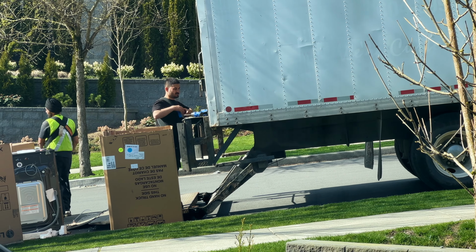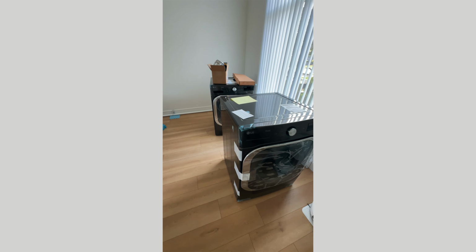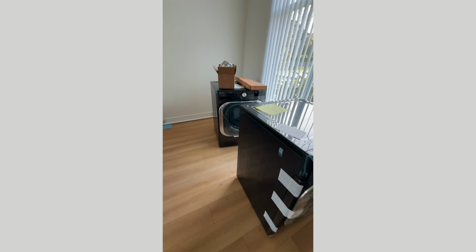Or so we thought. This seems like a great addition to our living room. Things didn't really go as planned today. We were supposed to be installing these washer and dryers up on the second floor, but we had a miscalculation on the door. That's why I think they're just gonna live here in the living room for quite a while.